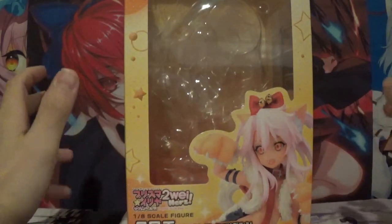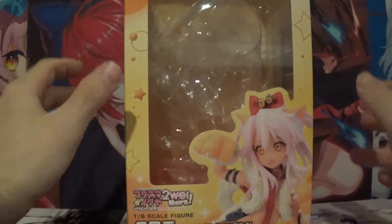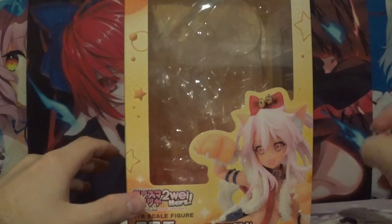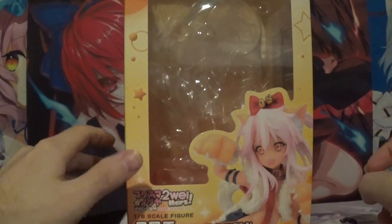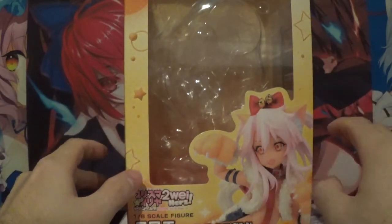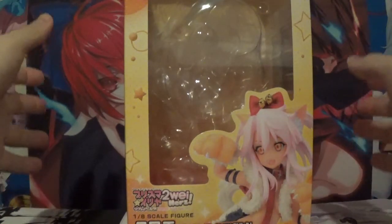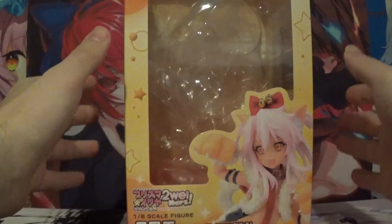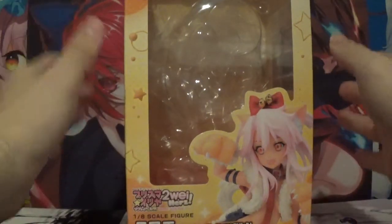Today's review, from the company Broccoli, is of the 1/8 scale Chloe Von Einzbern, the Beast Mode, from the Fate Kaleid Liner Prisma Illya series. This is actually the third figure released in a set of 3 figures of the Magical Girl line. Unfortunately, this is the first one that I got, as the other 2 are going for ridiculous prices on the secondary market.